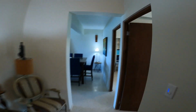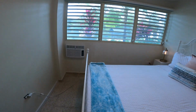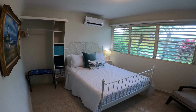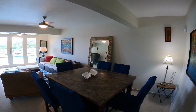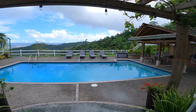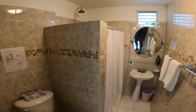Come around the corner here, a little hallway, which leads to a bedroom. In-wall air conditioning unit. Views looking out to the parking area to the west. Here we have bedroom number 3 in this unit, in this apartment. AC unit, again, windows to the west, parking area. And then dining area, living room, which leads out to the pool. And I believe this here is bathroom number 2. So this unit is going to have 3 bedrooms and 2 baths.